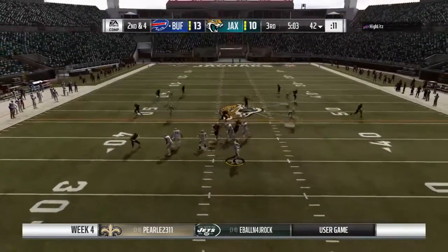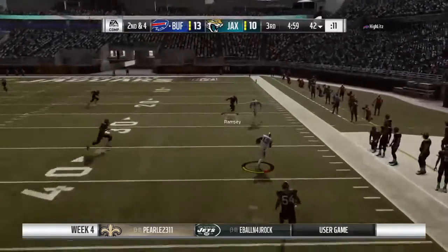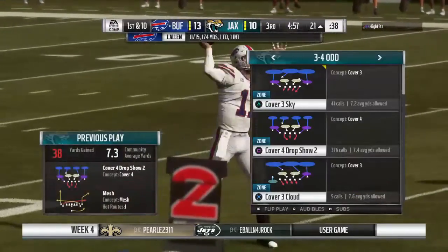Allen looks to throw on 2nd down. Flush to his right. Oh, he's got a man wide open, complete. They give him a gain of 38.